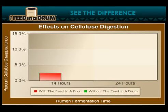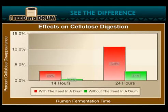This graph will illustrate for you the effect of the feed in a drum supplementation on fiber digestion. Pure cellulose was suspended in the rumen of supplemented and unsupplemented cattle for up to 24 hours. As you can see, small amounts of supplement have an enormous impact on digestion of the fiber.